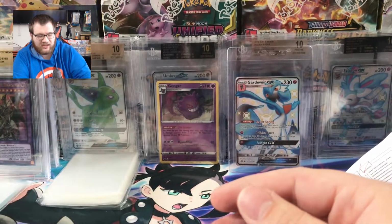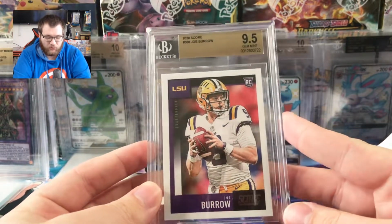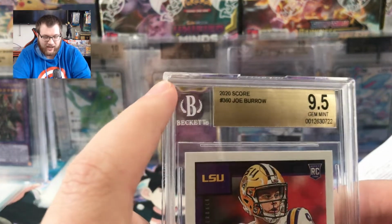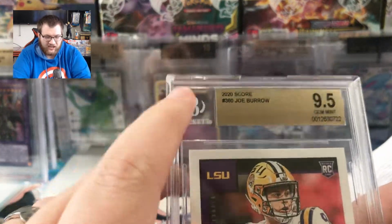Now, two of the things that kind of pissed me off a little bit. Now this is going to be a short video today, but this is a Joe Burrow BGS 9.5. Now, as you can see, I got back a cracked case in the corner. So, there we go. You spend X amount of dollars to get stuff graded and get cracked cases.